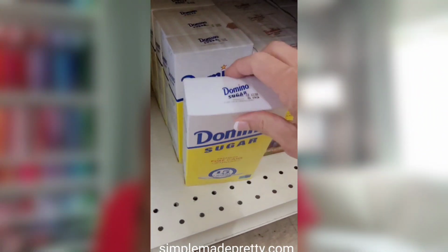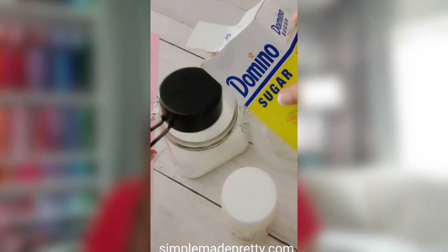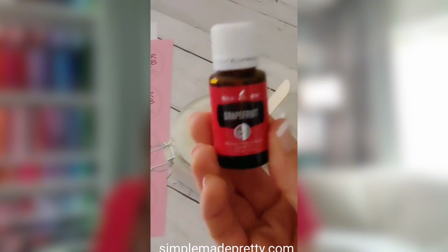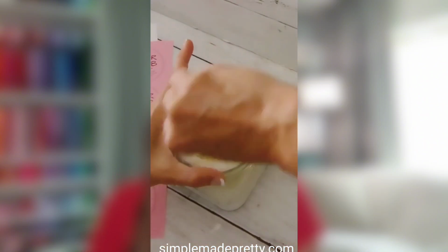Number 3 on my list is a DIY sugar scrub. You can use it in your sink when you're washing your hands to exfoliate. You can use it in your shower, and it's very easy to make.